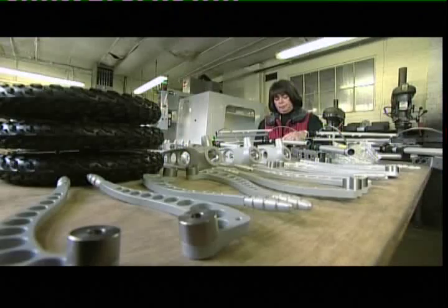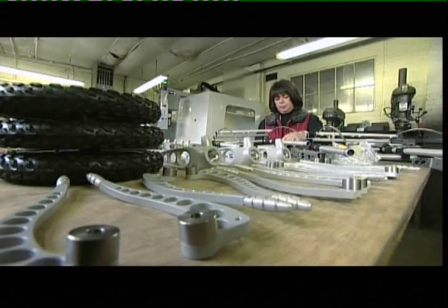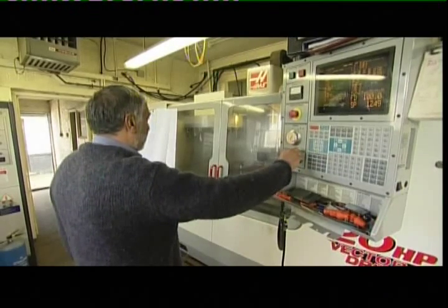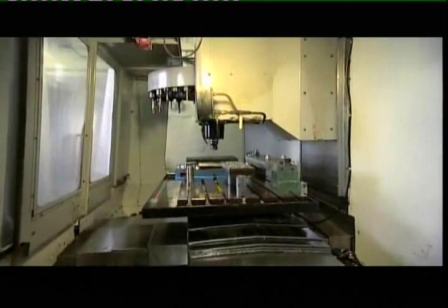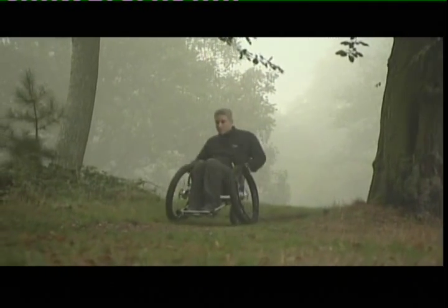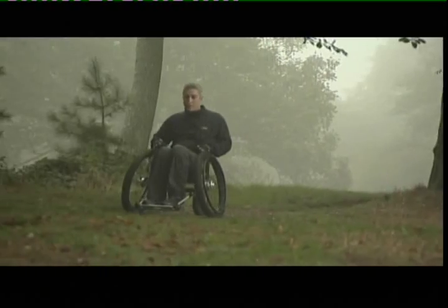Developing the TREKINETIC has taken its toll on the company coffers, so there's no money left over for advertising. Mike relies on word of mouth to sell his chairs. One of his customers is James Foster, who describes himself as an adrenaline junkie. I'd say the TREKINETIC is very much the mountain bike of wheelchairs.